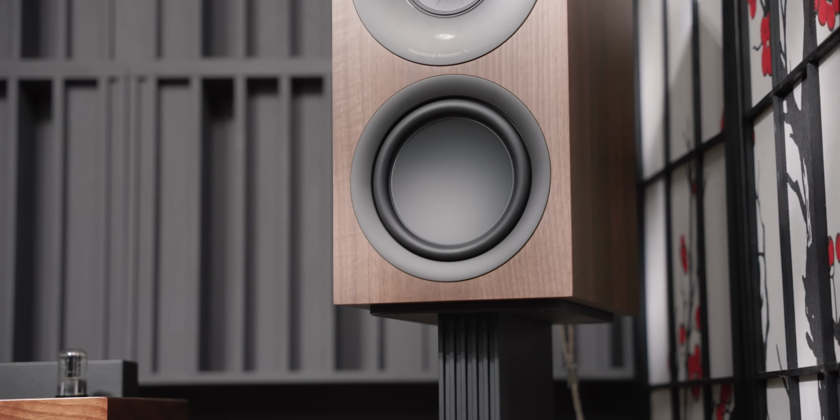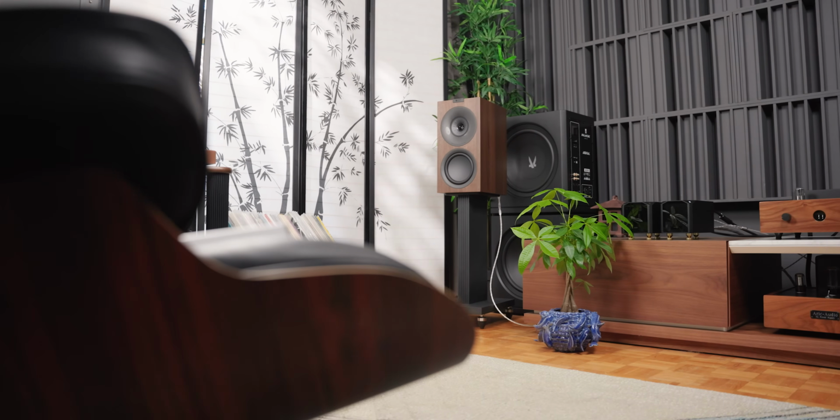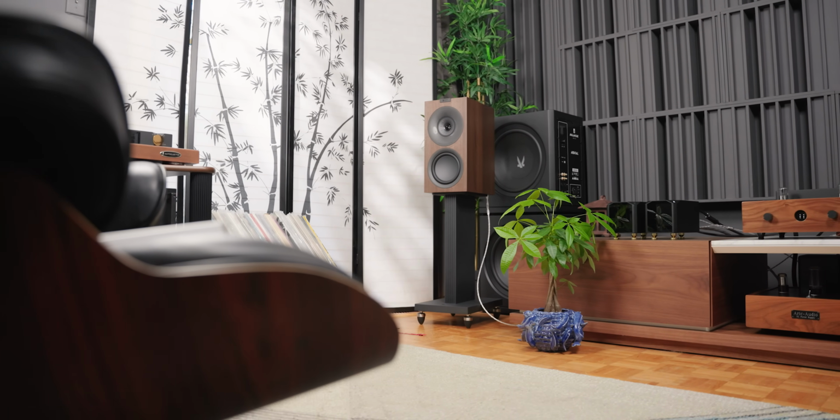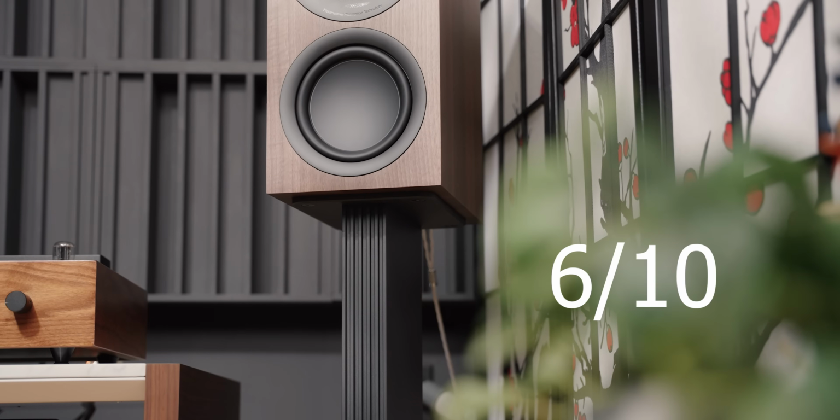In terms of bass, both are quite satisfactory for me in terms of texture and the quality of bass, and even without a subwoofer in a small to medium-sized room, I would rate the bass of the R3 Meta at a 7 out of 10, while for the Concerto, I would rate it 6 out of 10. So in terms of dynamics and the bass capabilities, it's quite similar. I would say the R3 Meta digs a little bit lower and has a little bit more dynamics and texture to the bass, but they're quite similar.